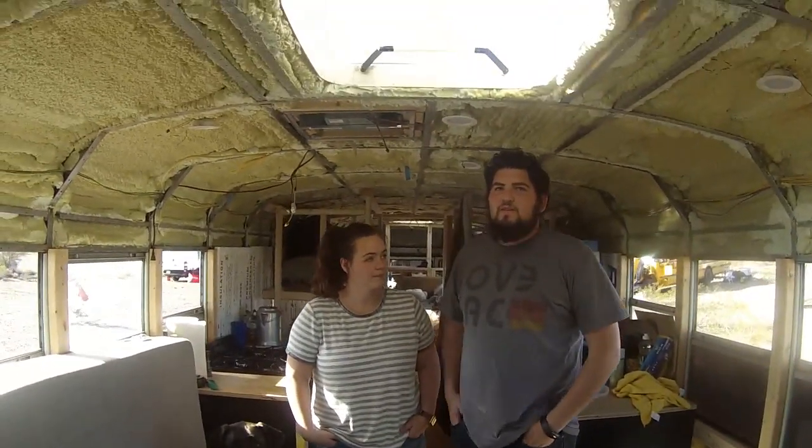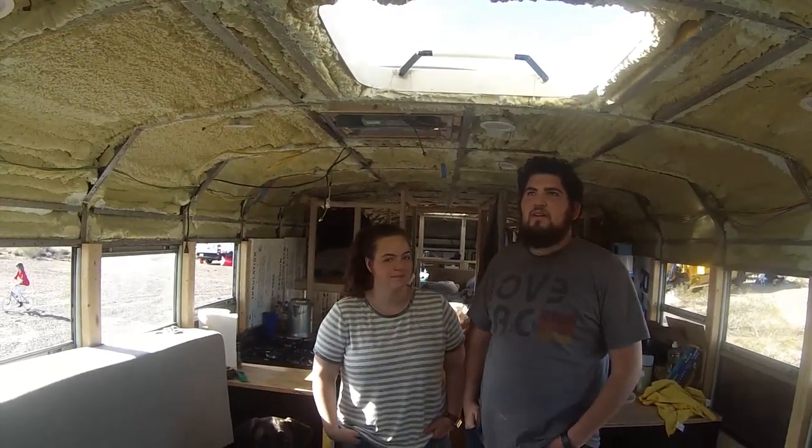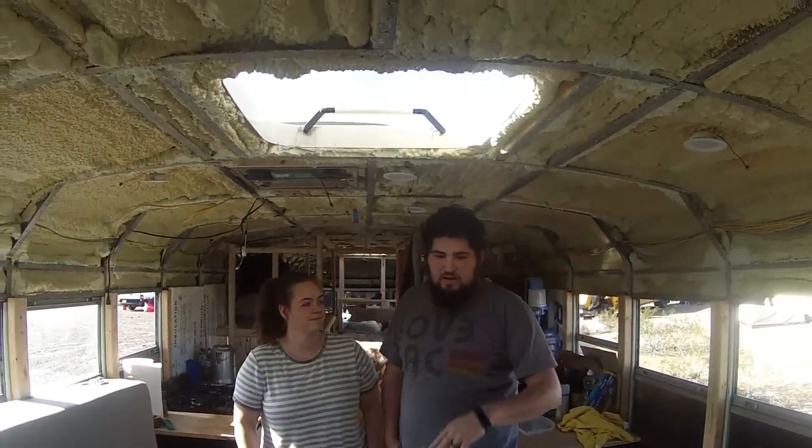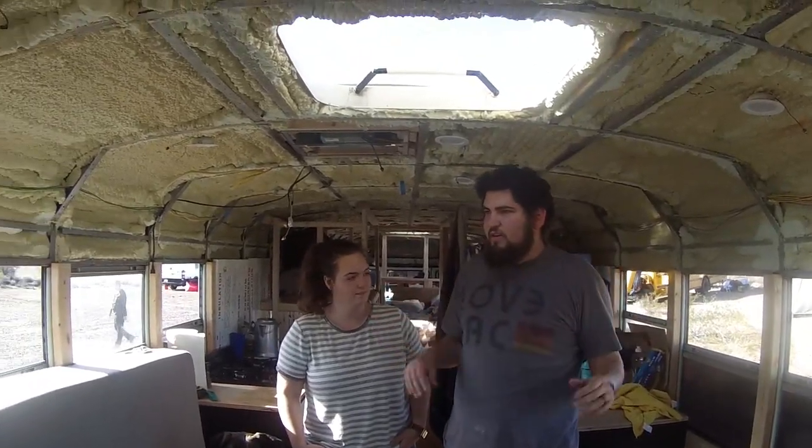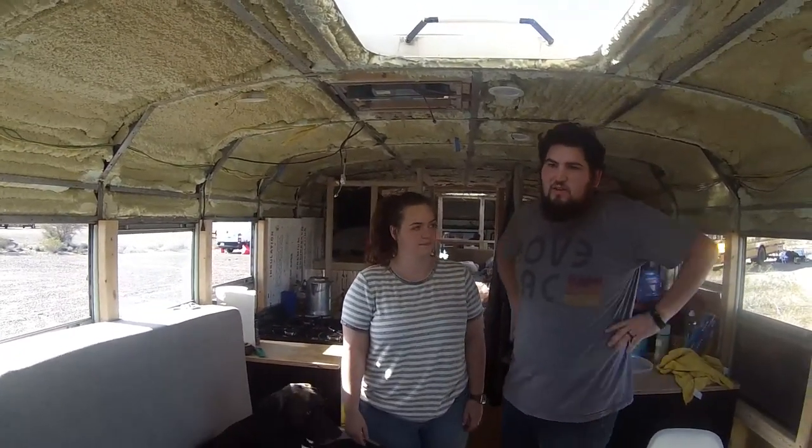Don't mind the mess. We're kind of in the middle of construction. We did spray foam and then did our subfloor, and then moved out from Connecticut to Portland and really started renovating it and making it what it is now.